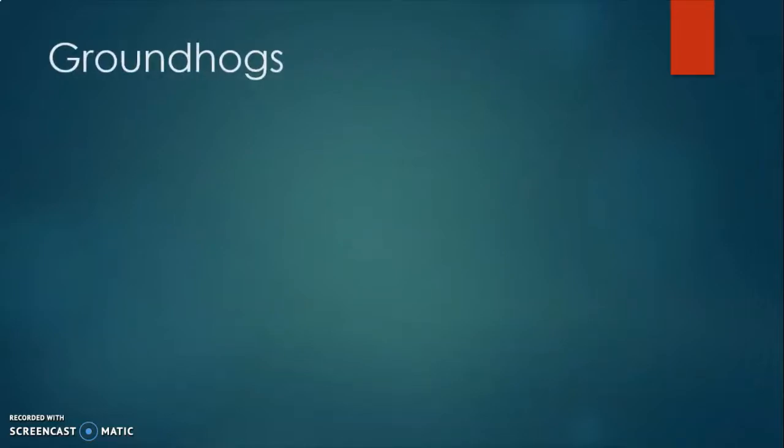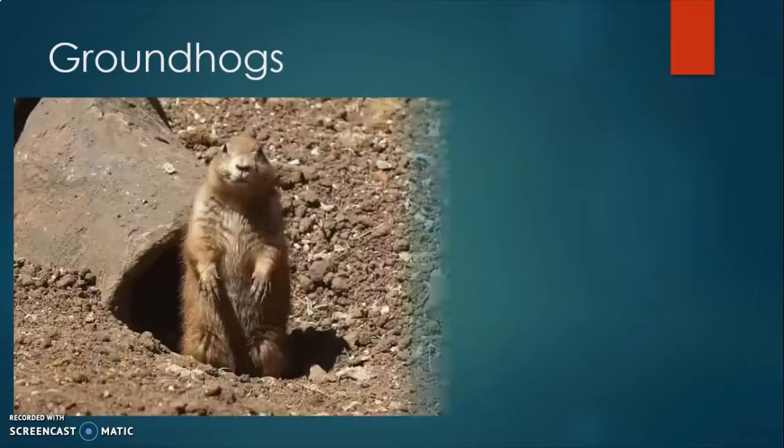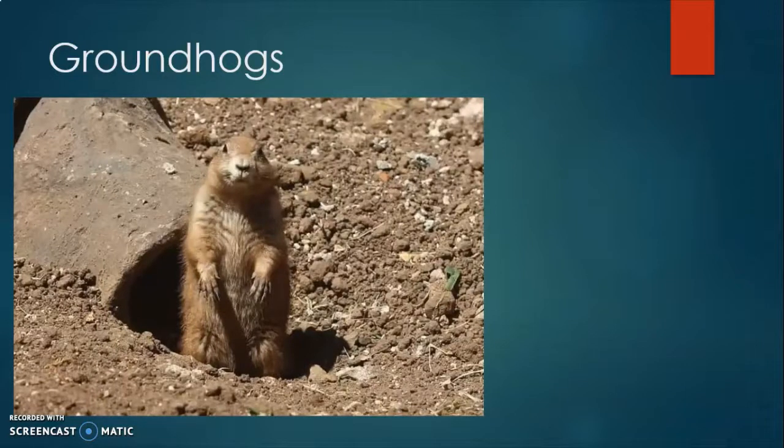Now this one, the groundhogs. Okay, again, groundhogs. All right. Look at this. Okay, it looks like a rabbit, but it's not the same as the rabbit. Look at its hands or legs. Yeah, it looks like a monster.